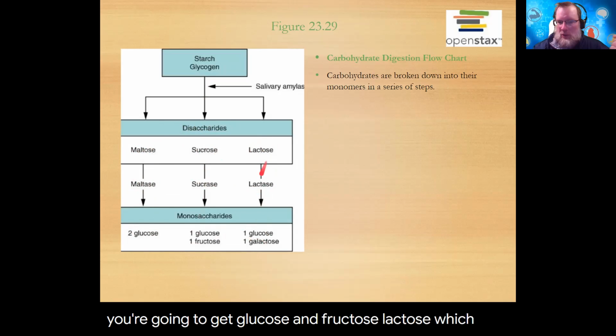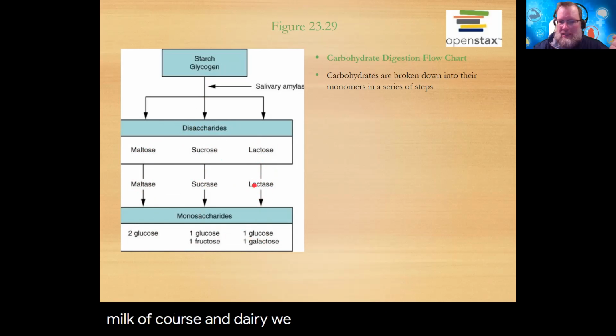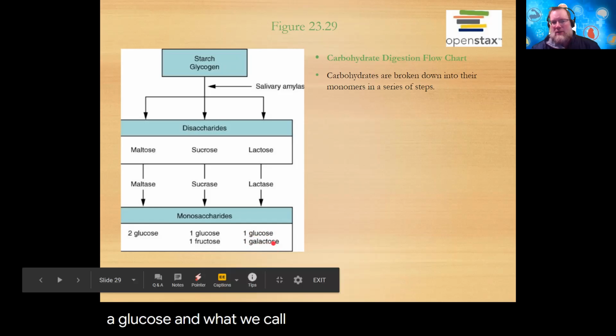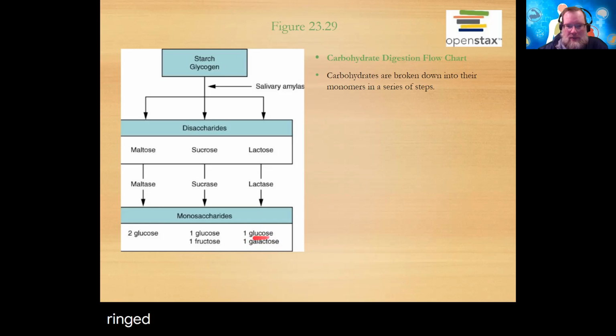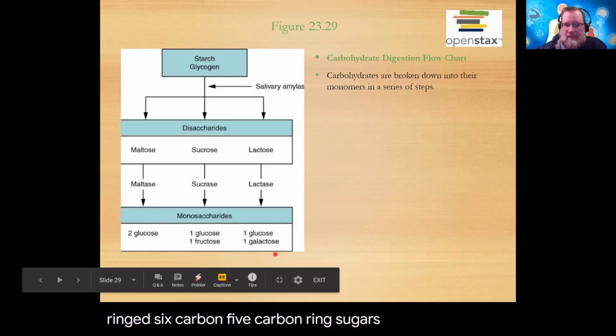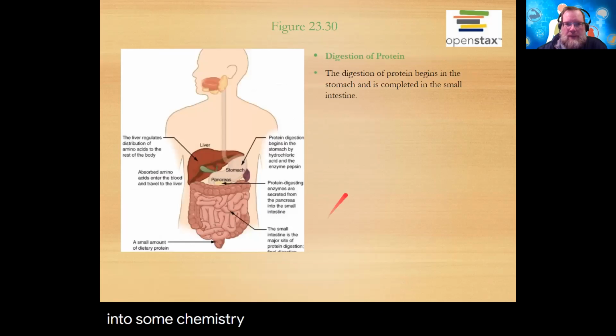Lactose, which is in milk, of course, and dairy, we add lactase, we're going to get a glucose and what we call galactose. So these are single-ringed 6-carbon, 5-carbon ring sugars. Again, that gets into some chemistry.